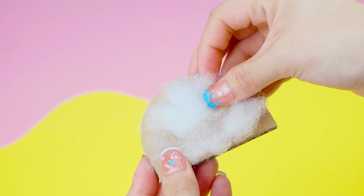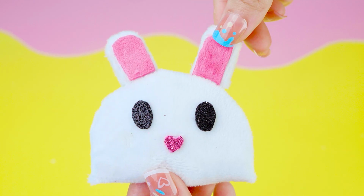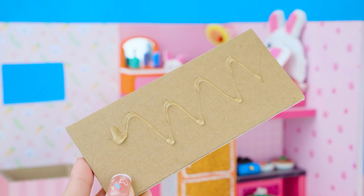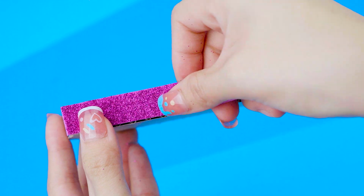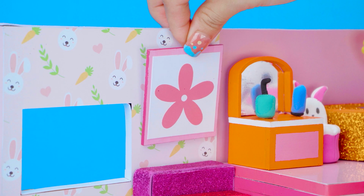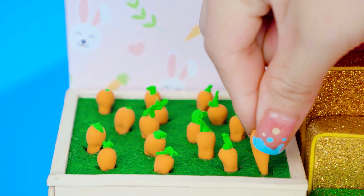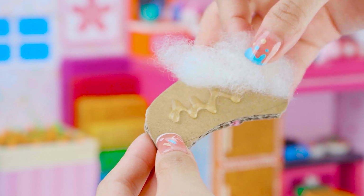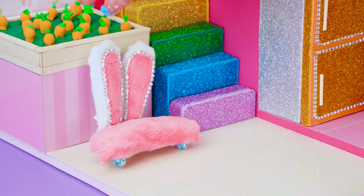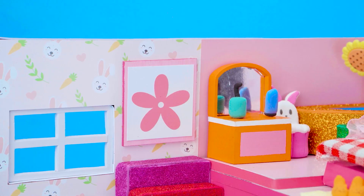Finally, I will make a living room with a beautiful and so funny sofa. I'm going to make a rainbow stair to go up and down. I really like this.